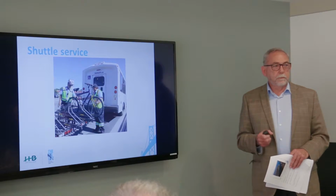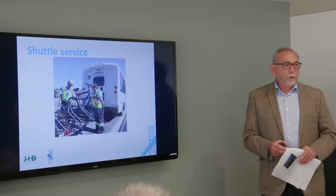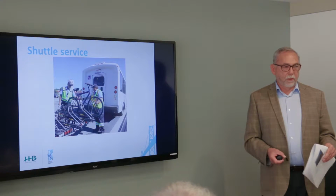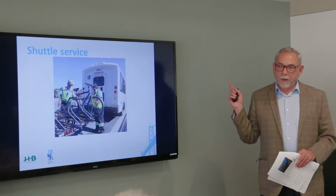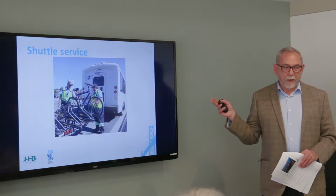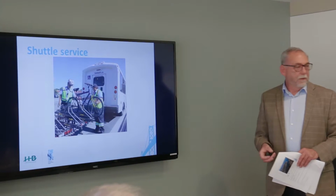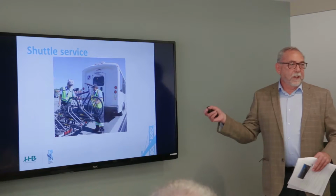Shuttle service, tumultuous ground. It was a little bumpy getting started. First of all, we PO'd the cycling and pedestrian community, and it was like, okay, a shuttle service, you think? And we got it going. Our budget was 1.5 million. I think we're running close to 1.7, 1.8 million. Don't buy GM buses with diesels in them. I'll tell you that much. But it's been a success.